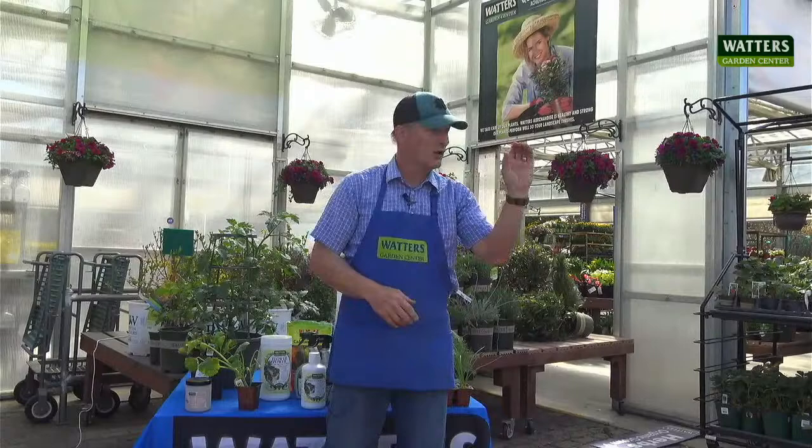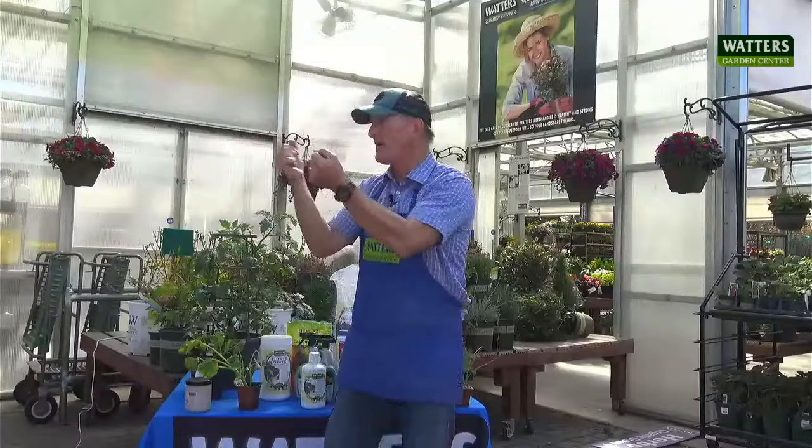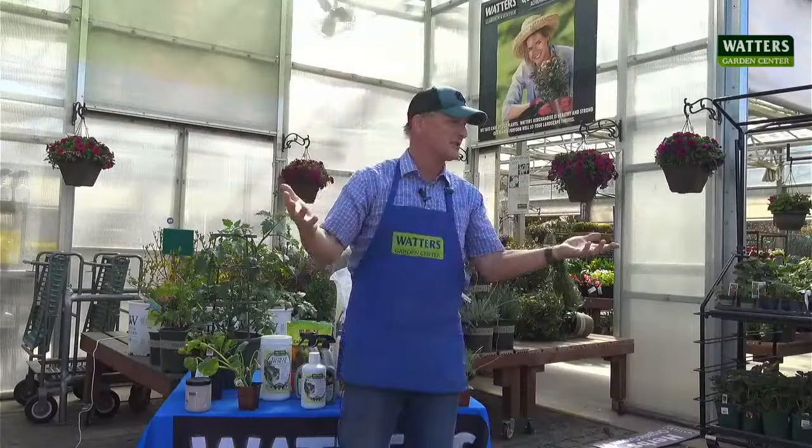Or go with medium-sized tomatoes, like Early Girl, Celebrity, Champion, San Diego. There's a whole bunch of them you can play with that are medium-sized, because now you'll be harvesting those by the end of July, August. Now you're starting to pick some and be able to use them and enjoy them before frost comes. And it's all because our nights get so cool. That's the whole reason. So we're getting a late start and our nights are cool.